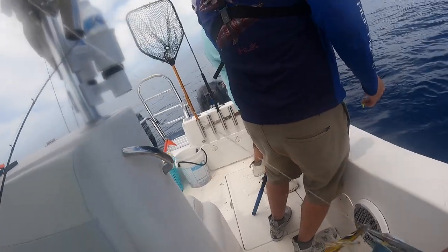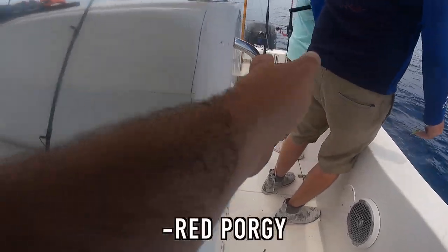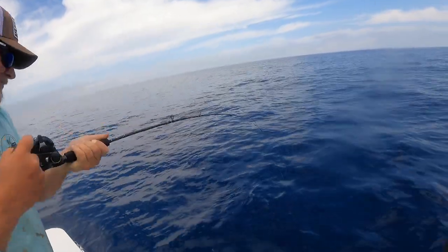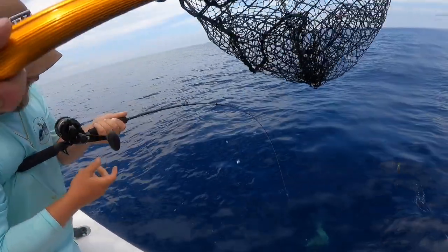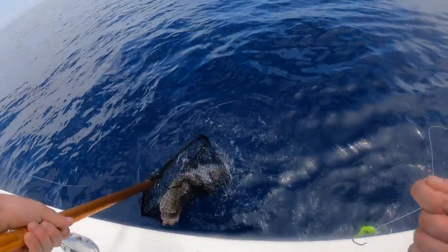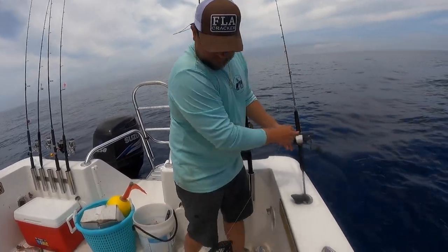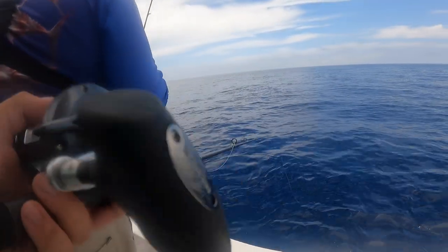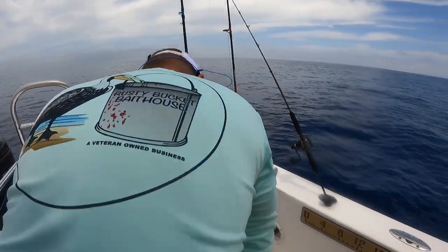All right, guys. I'll have to get the real name of these guys. They're some type of a porgy. I think they're like a white porgy or a champagne porgy or something. That's a grouper. It's a good grouper. That's a gag. You got a gag? Oh, hoy. That's a small gag for this depth. Yeah. There you go, guy. Hell yeah, Bill. Gotta get a picture of that thing. Take a picture of that thing.